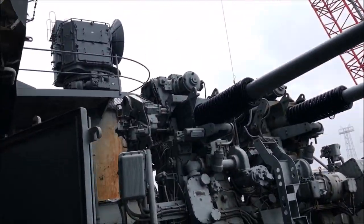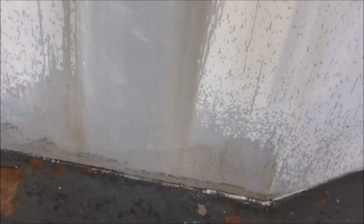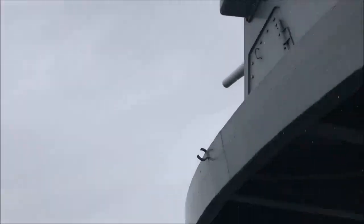I want to make sure everything's good. Okay, we're going up. Get on there first. Whoa. One of the 3-inch anti-aircraft guns right there. Dude, there's a dual 5-inch turret. Salem's bridge is right there, also the bridge right up there.